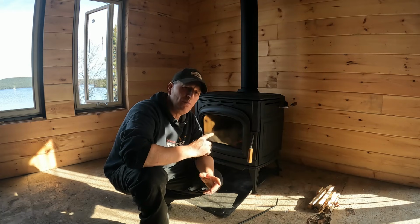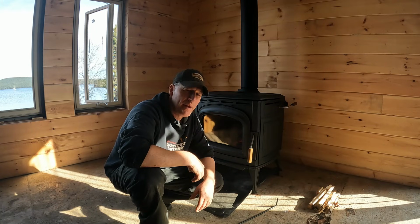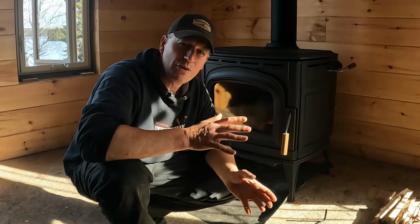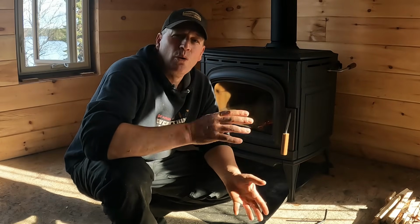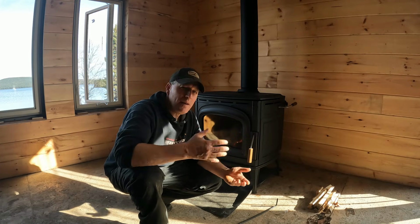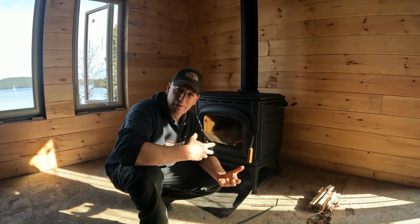Now there's an optional blower fan kit for this stove. I don't have it yet, but I think I might get it to give it a try, just to get the air circulating around the cabin on those cold mornings or whatever. Or if you've been away for a couple of days, you come back and you want to get that heat distributing faster, and you turn on your fan for a little bit. If I get one, I'll certainly include that into a future video.